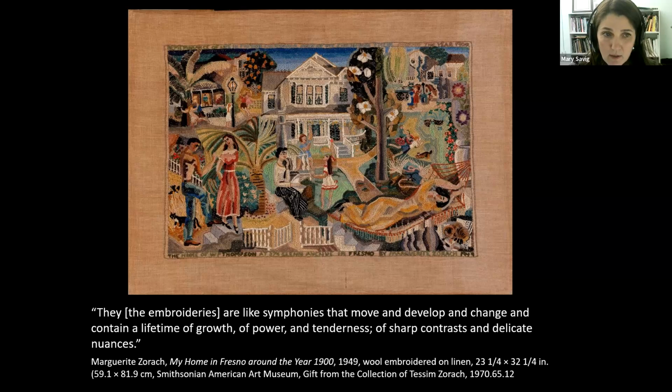Marguerite's husband, William Zorach, was a famous modernist painter. And if you look in the archives, almost all of the newspaper articles about both of them, they were both very successful, would start out as William Zorach and wife. She was always the wife and hardly ever was named in these articles, especially in the headlines. Her vibrant vignettes often incorporated personal imagery.